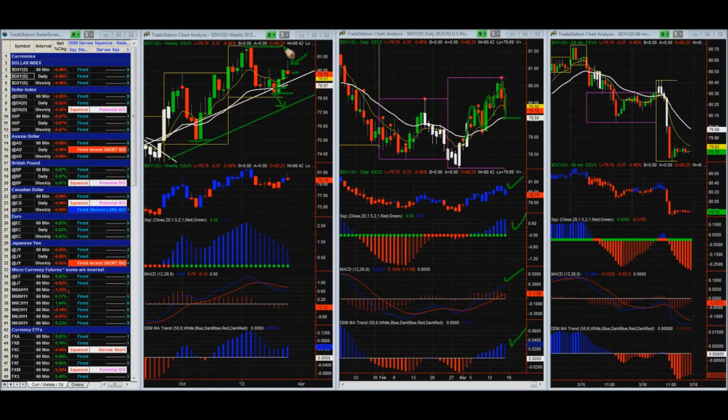The question is, is it going to come back up here and retest these highs and potentially break through them, or is it going to find resistance in this area and either roll over, or worse yet, just go sideways? I hate sideways markets. It could go sideways as well.